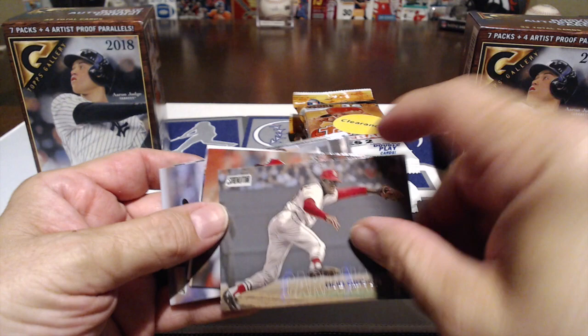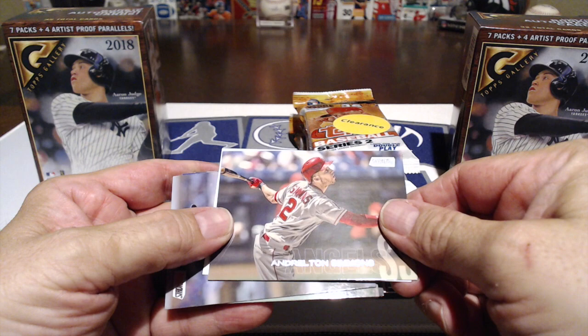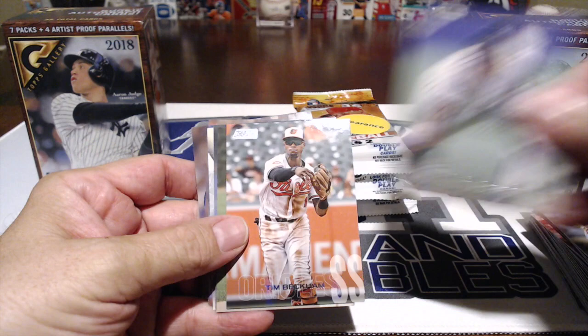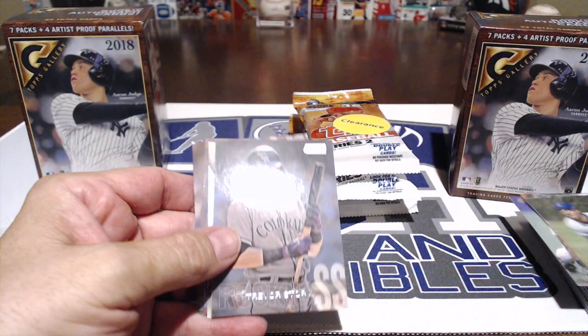Bob Gibson, great player for the Cardinals. Marcell Ozuna, nice. Cardinals. And Andrelton Simmons, it's a weird card. Filler. We got Noah Syndergaard, Thor, awesome pitcher. Rickey Henderson, on the PC, Rickey. Javier Baez, that's a good one. Oh, nice. Hey, look at that, Trevor. That's going in our PC. A very nice one.